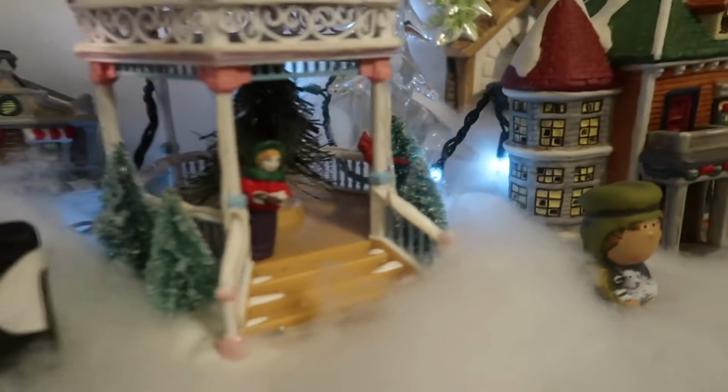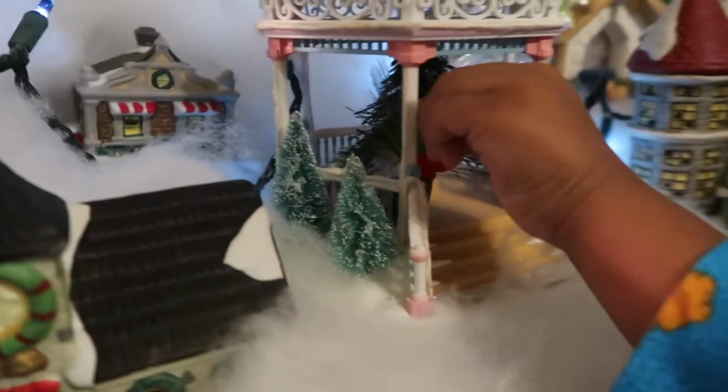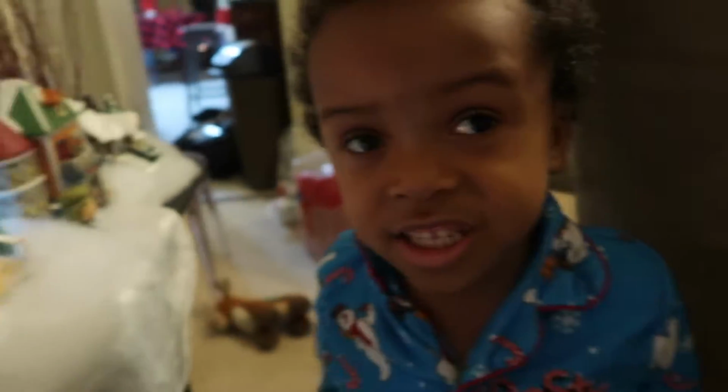Don't forget this. This is the little, I think it's called a chapel? I don't know. I think that's what that's called, but yeah. So we got little people here, the snow. We got somebody getting pushed on the sled by Santa Claus down the street. This is like one of the main towns. Don't forget this. Yeah, I already showed this one. I showed that one. Oh, this. I showed that. Wait, no, I didn't.